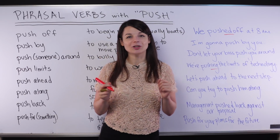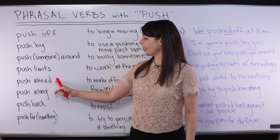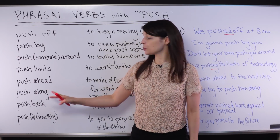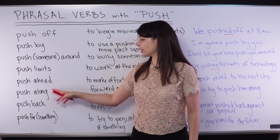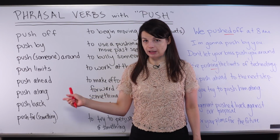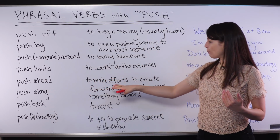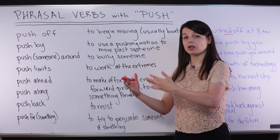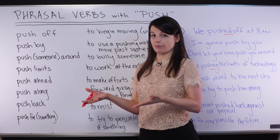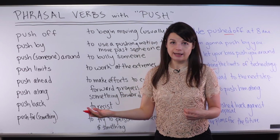Okay, let's move along to the next phrasal verb then. The next phrasal verb is to push ahead. I want to group this with the next one in the list as well. To push ahead and to push along. These have quite similar meanings. Push ahead feels a little more like to make efforts to create forward progress, to push ahead to the next step with something, to push ahead in a project, to push ahead in your business idea.